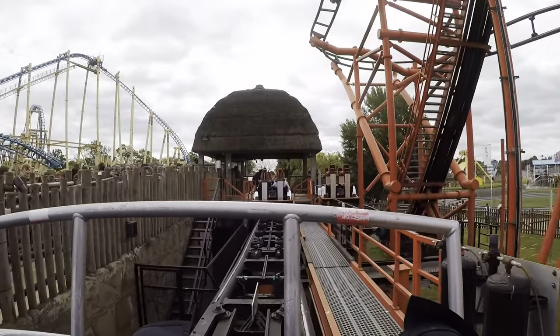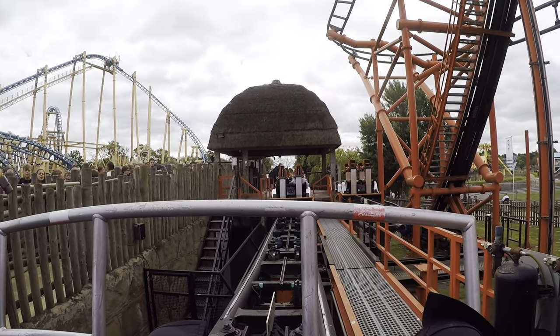Lovely. What a ride. So smooth. Just had a great ride there on Mumbo Jumbo. What a coaster that is. It's a good little coaster, isn't it? It's beyond vertical drop, which is really cool. It proper whips you out your seat. A lot of the things on that whip you out your seat. Yeah, no, I really like that.